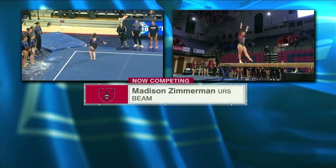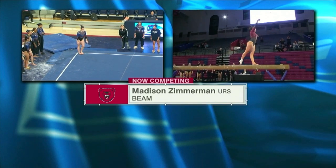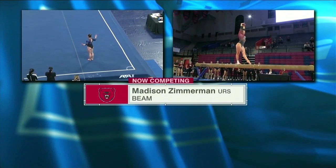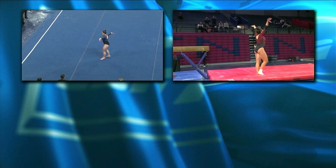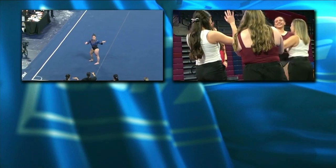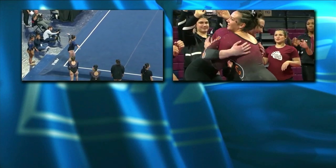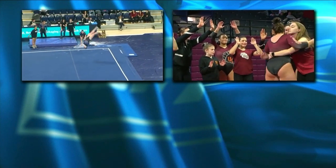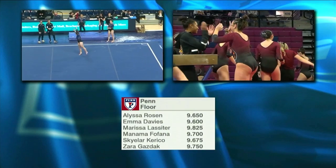Zimmerman trying to finish off the scoring, the big bright spot for the Bears of Ursinus College. Wow, that is very rare to see in college gymnastics. The Liukin, named after 2008 Olympic champion Nastia Liukin, as Garrett gets going with a wonderful first pass on floor. See things finish off for Madison Zimmerman. We're going to follow up Rowe's 9.7 with a solid score. Clean second pass there, the front full to front layout.